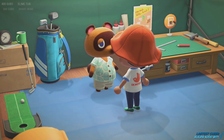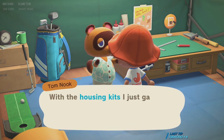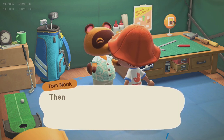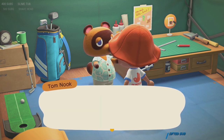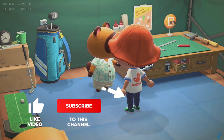Yes. Please take these three housing kits. Alright. So this is gonna be very important, okay? With these housing kits I just gave you, we'll pick out lots for three homes. And of course, these homes will need furniture and such. Each housing kit comes with a list of the furniture required for his house, so be ready to read those lists. You can build everything DIY style, so let me just send you the recipes you'll need. Okay, nice.